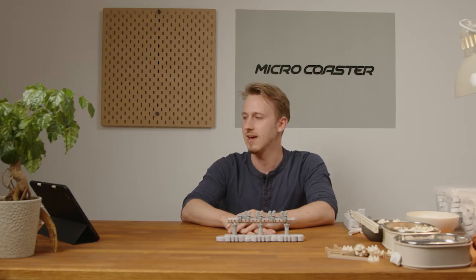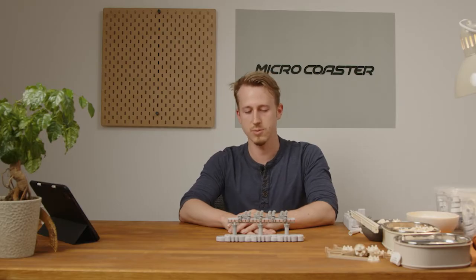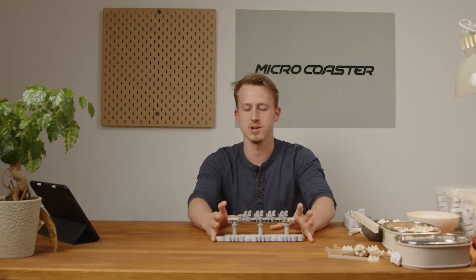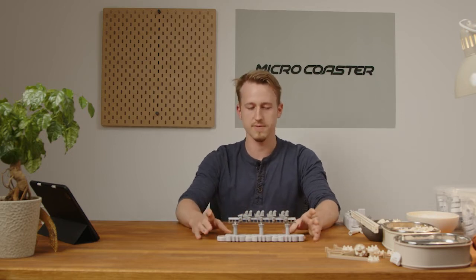Let's talk about the features. We will build a roller coaster together, and we will also talk about the pricing. Also, we will talk about the strategy that we're going for in order to make this a reality for each and every one of us. So, without further ado, I want to start now with the features.